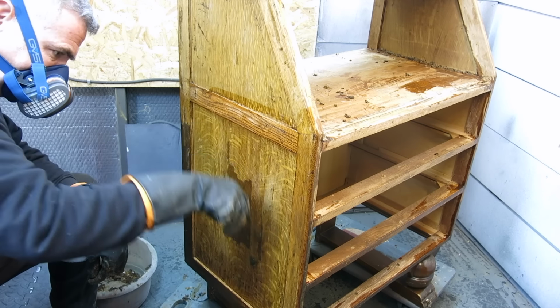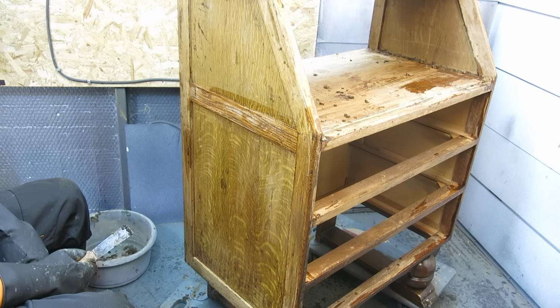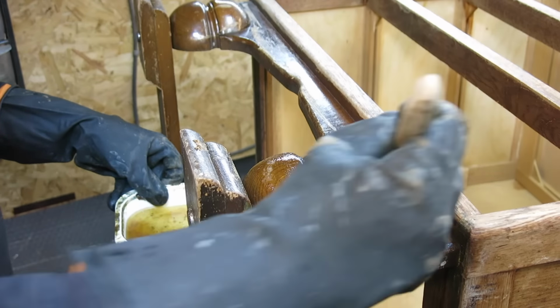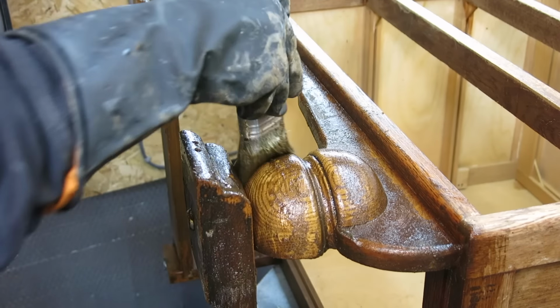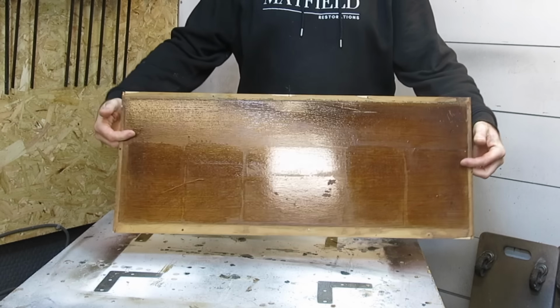The top coat on this was so thick and so dark, it actually hid the beautiful wood grain in this oak piece of furniture, and I think it'd been refinished over and over again over the years. So it definitely needed stripping back down to the bare wood.